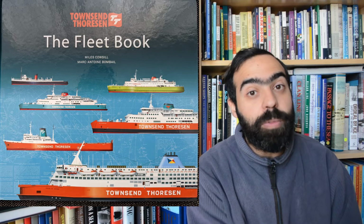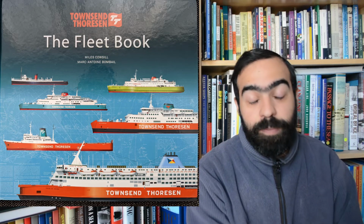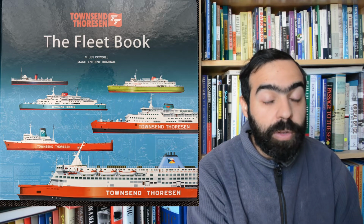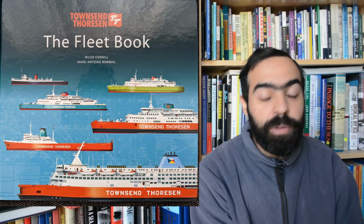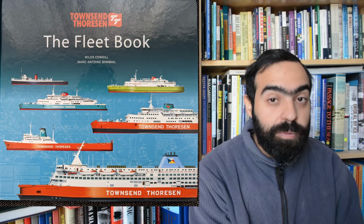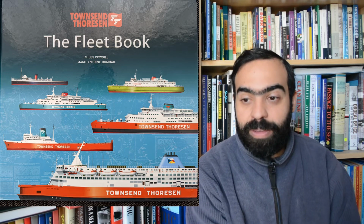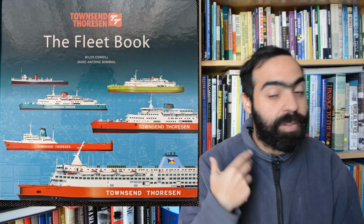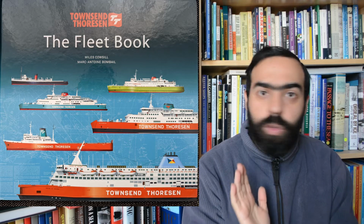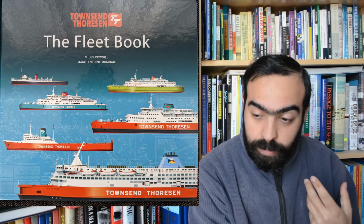The book is published by Ferry Publications, and they have done a series known as the Fleet Book. There's another one for the Cunard line, whereas the remaining volumes thus far are for ferry services. This book, however, really shows the dramatic evolution of designs from the 60s through to the 80s, and in particular TT's forward-looking vision for greater efficiency and for the unique look of their vessels.